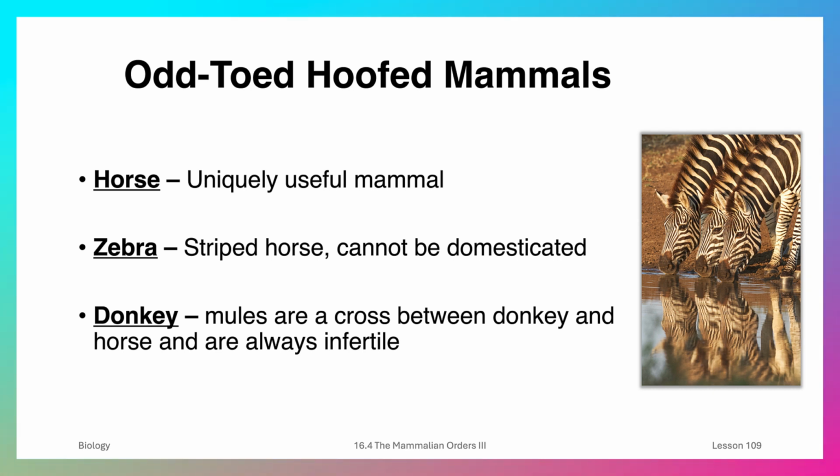Mules are a cross between a donkey and a horse. Mules are not considered a separate species because mules are always infertile. And one of the definitions of a species is they have to be able to mate and produce fertile offspring. If their offspring are not fertile, then the parents are not considered the same species.